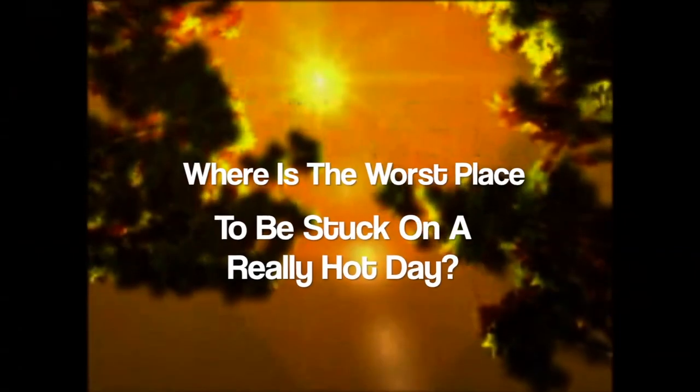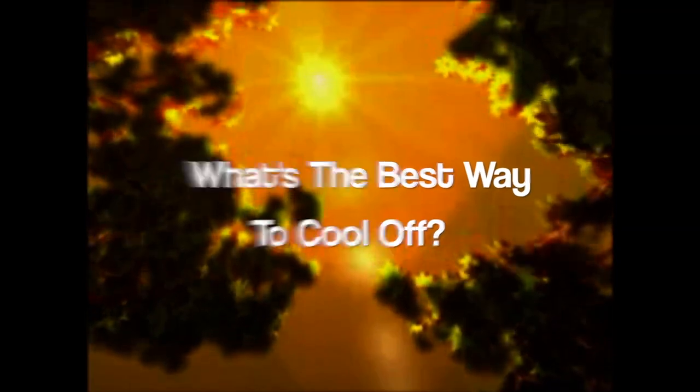Where is the worst place to be stuck on a really hot day at Rutgers? Say at work. Livingston. In a hill building. In an exam room. At the bus stop. What is the best way to cool off here at Rutgers? I don't know. Go inside. Run through a sprinkler. The computer labs.